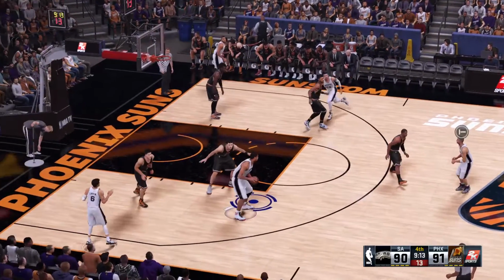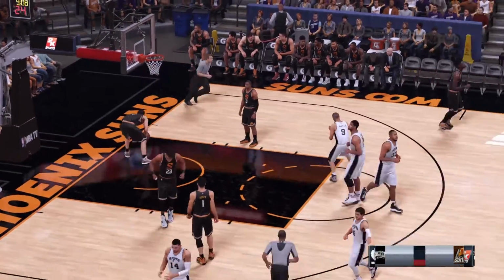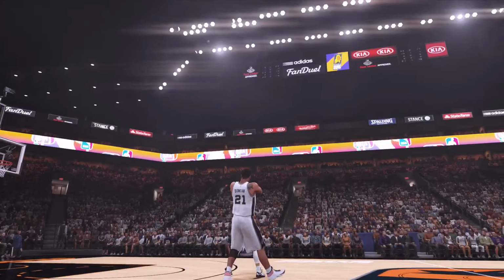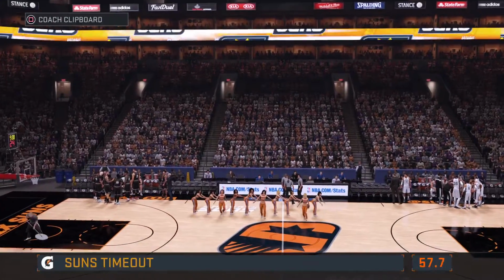Now here's Parker. Duncan dishes to Larkin. And that comes off the assist by Duncan. Duncan's got 3 assists tonight. You can't afford to give him that kind of a look. Well, you know, he came off a good screen, but still, as a defender, you've got to do a better job of fighting over and through that.